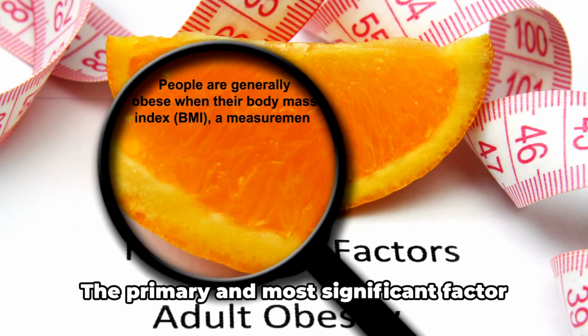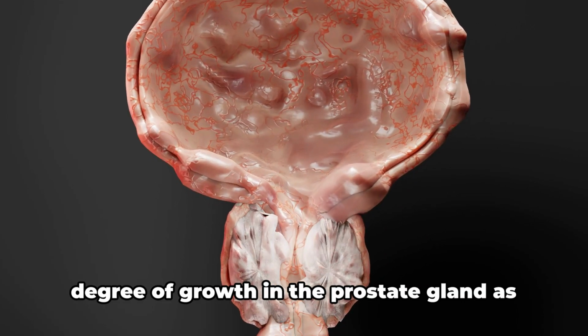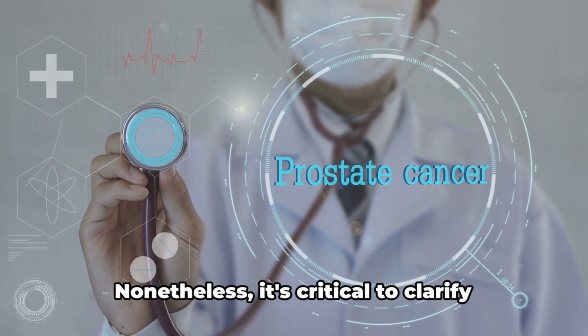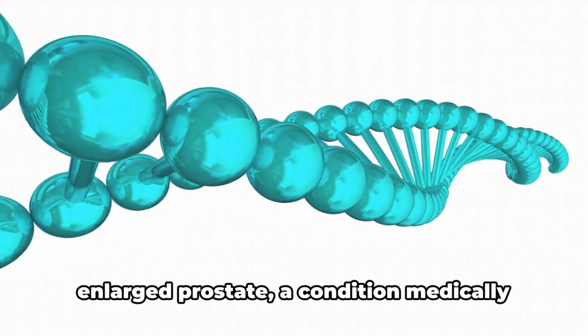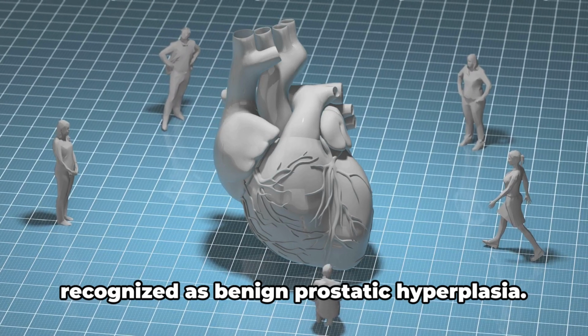The primary and most significant factor is age. The majority will endure a certain degree of growth in the prostate gland as they advance in age. This is fundamentally a part of the biological aging process. Nonetheless, it's critical to clarify that this does not signify that each and every man will necessarily develop an enlarged prostate, a condition medically recognized as benign prostatic hyperplasia.